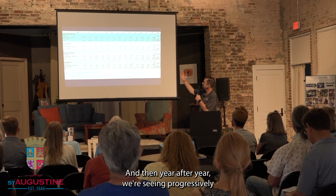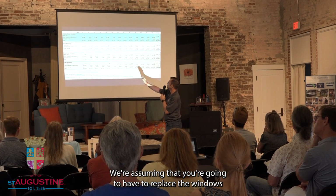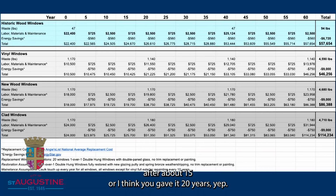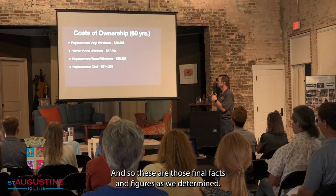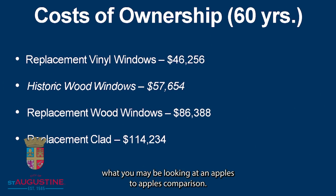And then, year after year, we're seeing progressively how these match up, dollar for dollar. We're assuming that you're going to have to replace the windows after about 15, or I think we gave it 20 years. And then, assuming you're going to restore via a company who's going to service them, you're going to do that every about 40 years, because the glazing only lasts so long, even when it's touched up and maintained. So these are those final facts and figures as we determined, and these figures may be a little dated, a year or two old, but these give you an idea of dollar for dollar what you may be looking at in an apples to apples comparison.